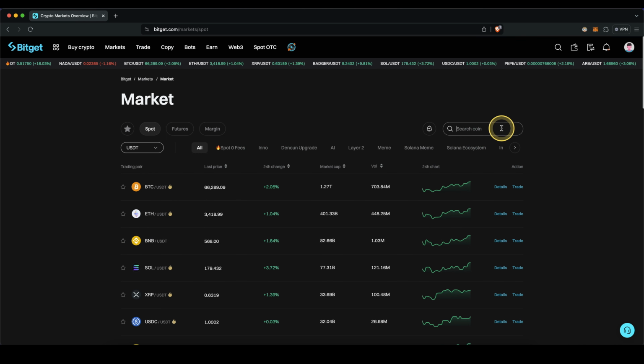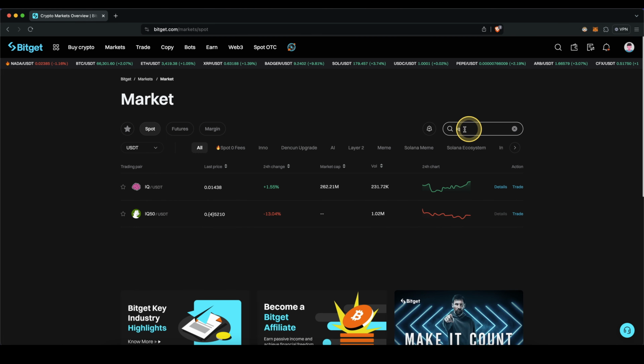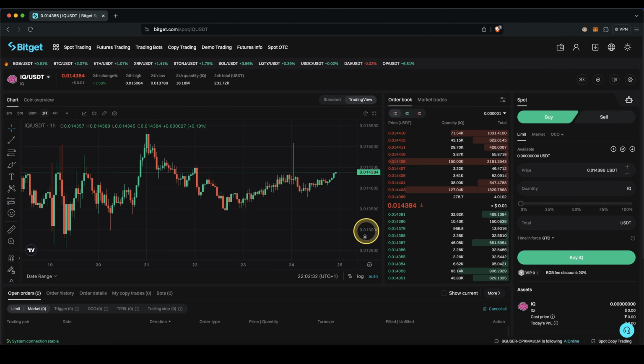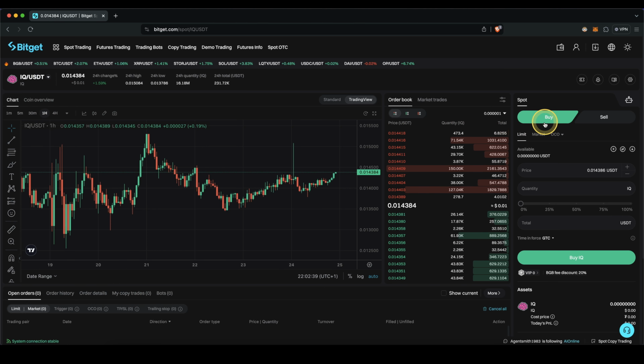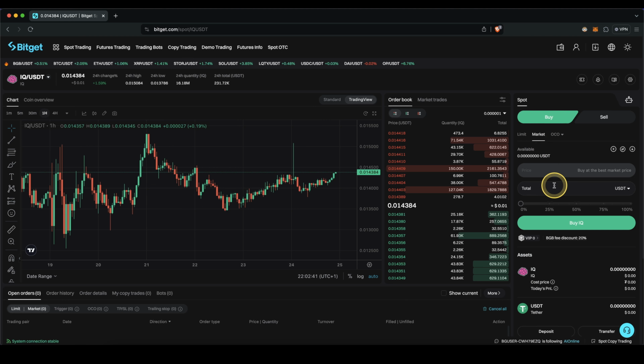I can, for example, go in here and type in IQ, which is a smaller coin. I can find it right here. And then I can just go here and click on trade. Then I will get to this window right here. Here I can see the coin that I have currently selected. Simply go here to buy, click on market, type in the amount that you want to buy.